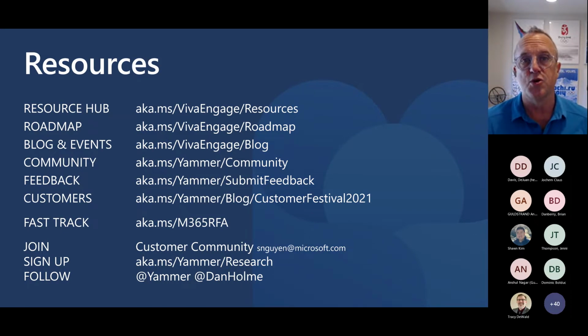Yammer is available in 2 regions. It's available in North America and in Europe. In North America, it's hosted in the US. We do not yet have country-based regions for Yammer or Viva Engage. So all of our customers, tens of millions worldwide, are choosing either to have their data and content hosted in the US or in the EU.